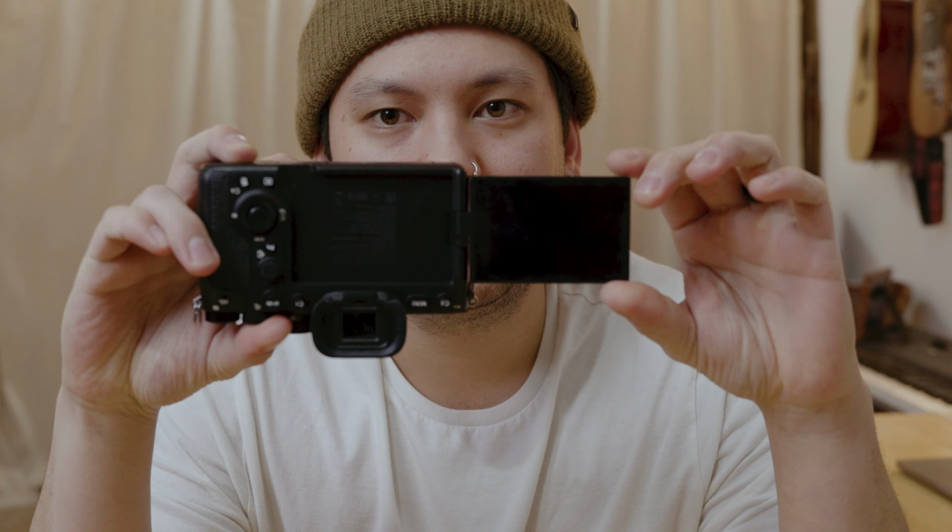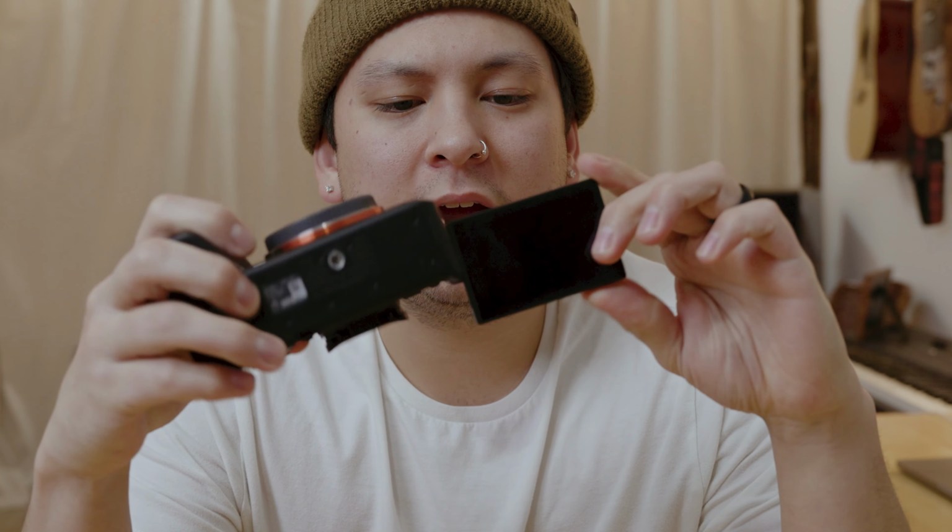I think there's a 6th reason, and I kind of forgot about it because it's second nature to me at this point, but Sony finally added a flip out screen, and that is very nice. So yeah, those are my 5 reasons.